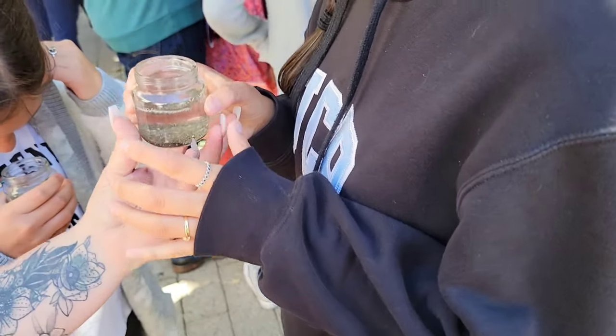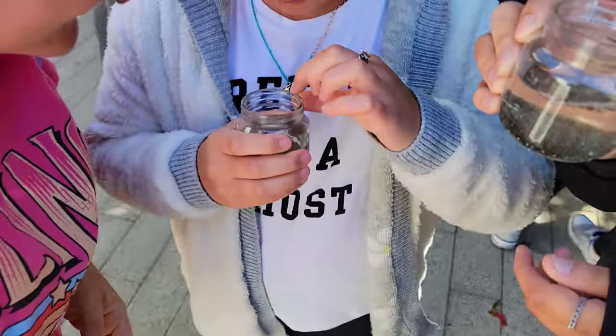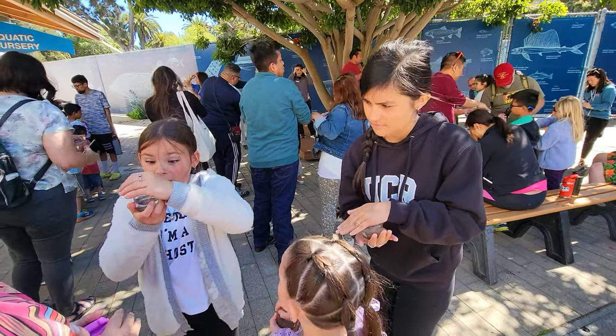Oh, look at some. Look at Alyssa. Some are white and some are clear. Some are orange in there. Mine, some are orange. You can see some of them. Shake it. Shake it.